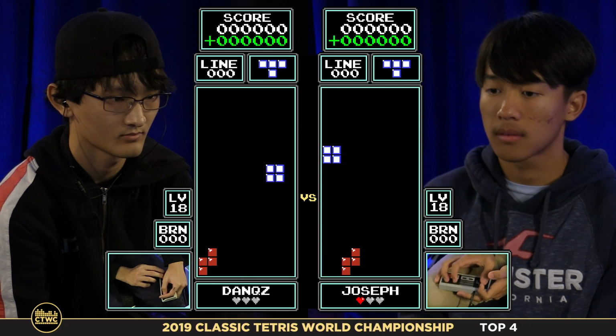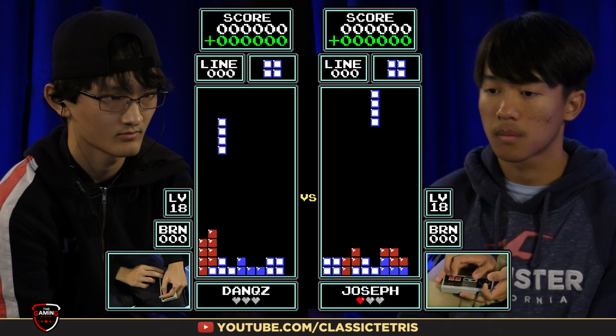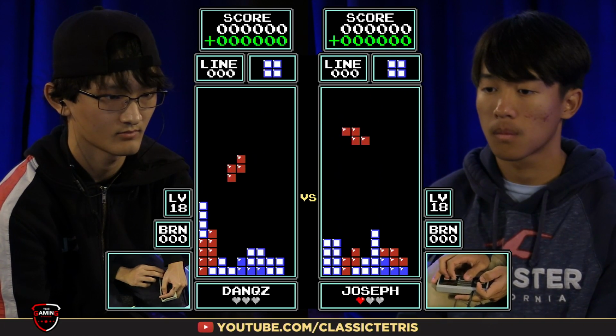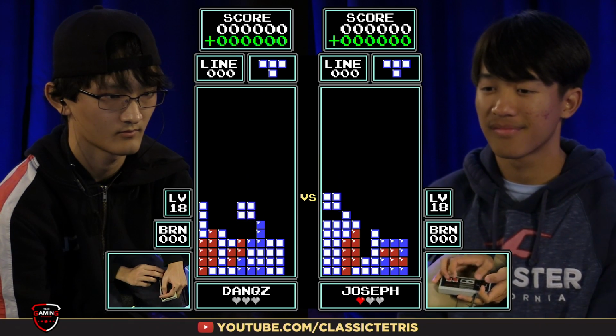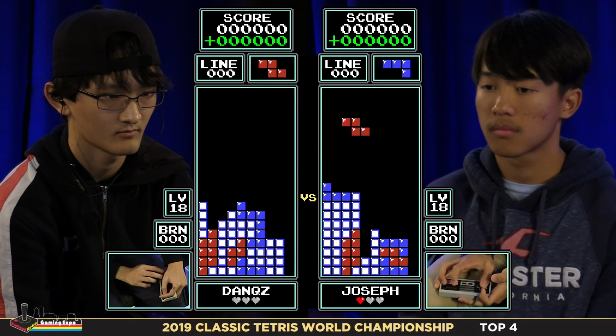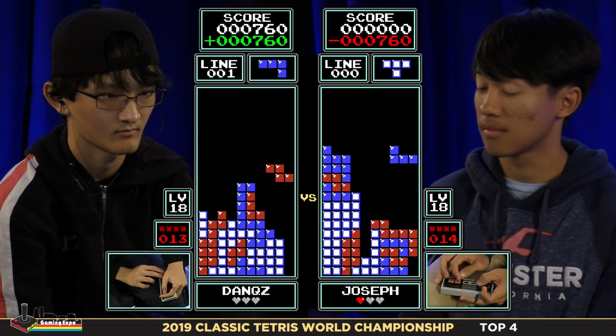Starting off with the awkward forced tuck. Yep, both doing it in different places. Yeah, not quite as mind melded as we saw earlier. But both of them, oh no, actually, Joseph now has a double reliance on the long piece. Yeah. And they're starting off with a drought.